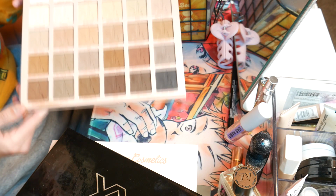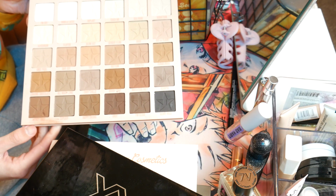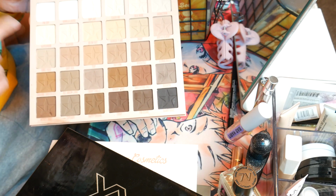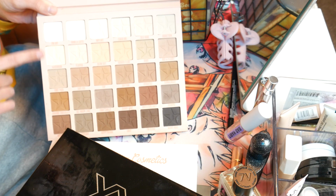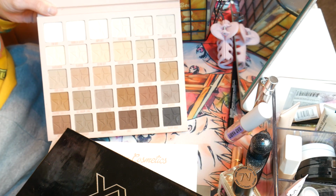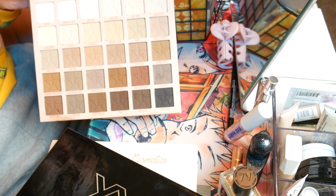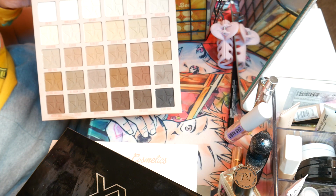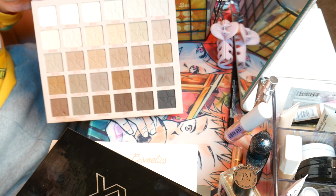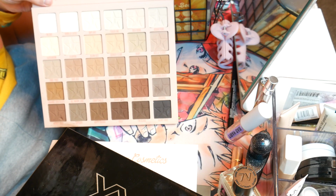I don't know if this palette has necessarily gone bad. It's just hard. So like this voyeurism shade, I would use to set my under eye because it is more of a yellowy tone. And then I just have the range of different shades down below that I would use to contour not just my eyes but also my face. And this palette just saves me a lot of money from having to buy different bronzers and things in different shades.